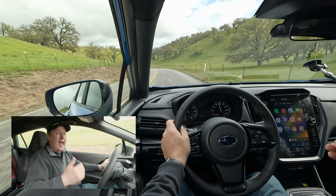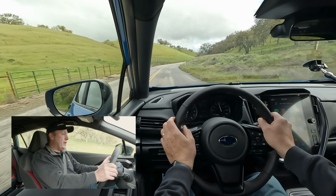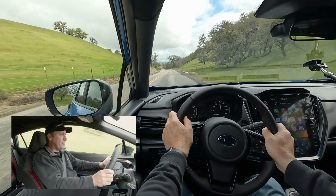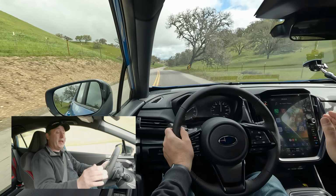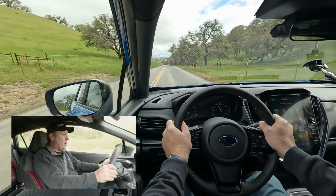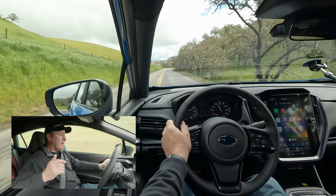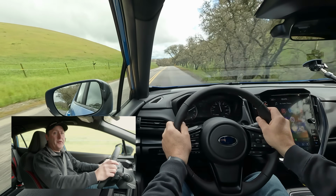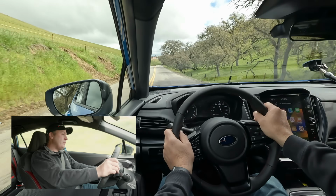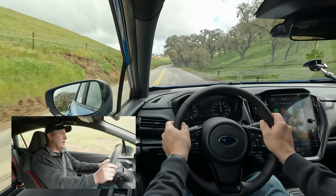So it doesn't have real gears. However, you can step them with these paddles on this RS trim, and it'll do a pretty convincing job of stepping through the different gears. Will it hold the gear all the way to redline? No. Even if you're in full manual mode and we go all the way down, let's say go down to 2, and I hold the gear, at 5,800 it shifts whether I want it to or not, obviously to protect the motor. But outside of that, I can flip the paddles all day long and have a grand old time with it.